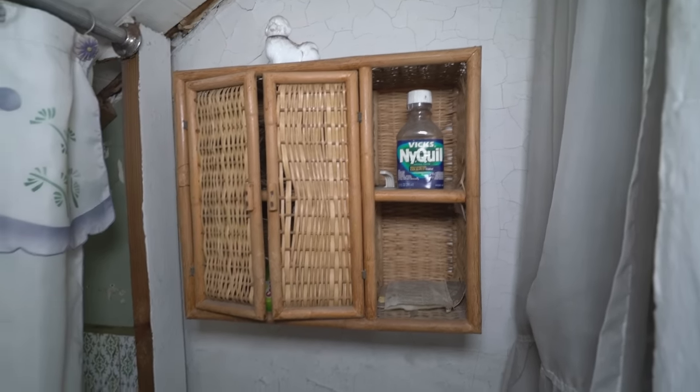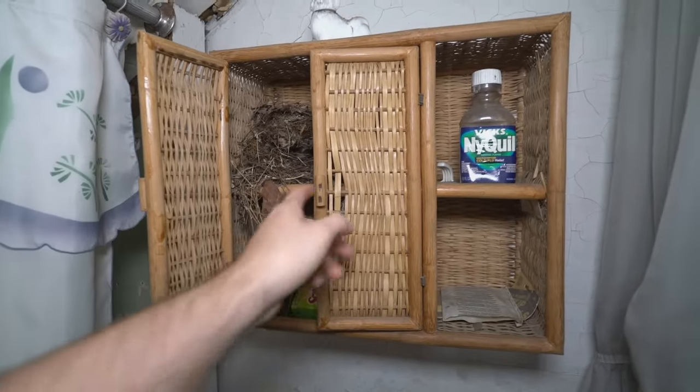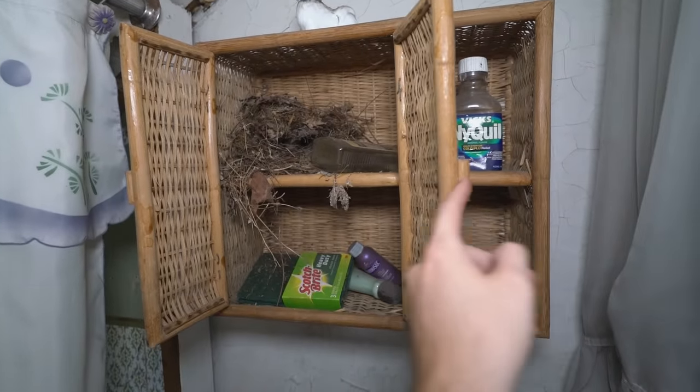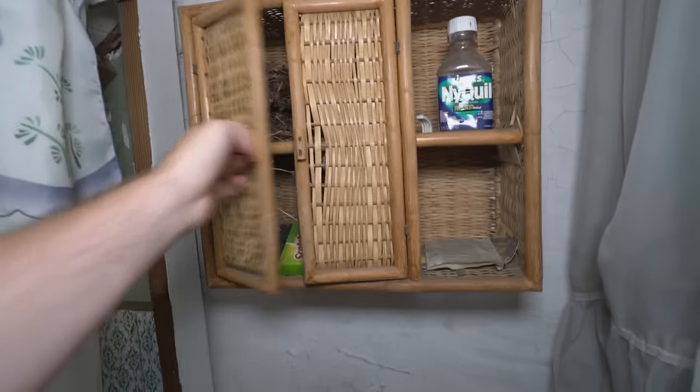Got some Vicks NyQuil left behind. Let's see what else is in their medicine cabinet. Oh, a bird nest. Oh, yeah, it looks like birds are living here now. Let's leave that alone. Maybe they'll come back.